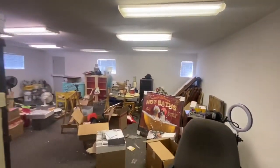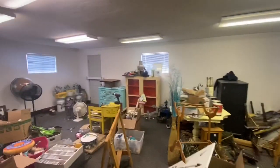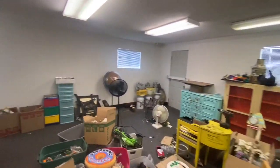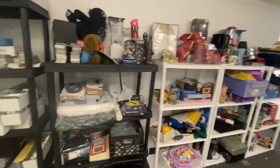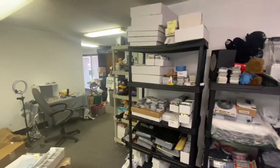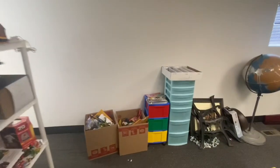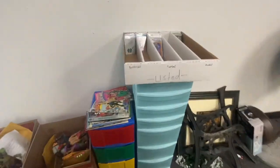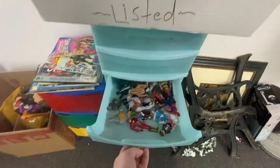I got my shelves on the left. Still have a lot of furniture stuff in here that we have to move to the middle room. And this is where I currently run my eBay part of the business, but eventually I'm going to have hopefully 25, 30 shelves in here that I can just organize everything perfectly and have it uplisted on eBay and elsewhere. Majority of the stuff I like to sell on eBay are toys and sports cards. I keep most of these in these little trays and these shelves and other little totes that I have.